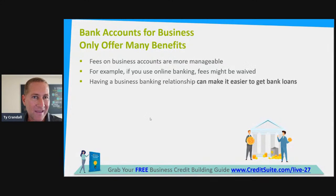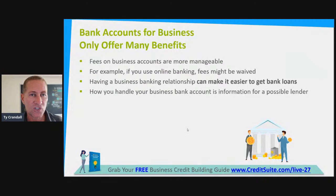So fees on bank accounts, very small, very manageable. A lot of companies won't even charge you fees because they want your other business as a result. So for example, online banking fees might be waived if you actually have business accounts versus consumer accounts. And there's a reason for that, because you're almost always going to have more money as your business grows in your business bank account than you do in your consumer account.